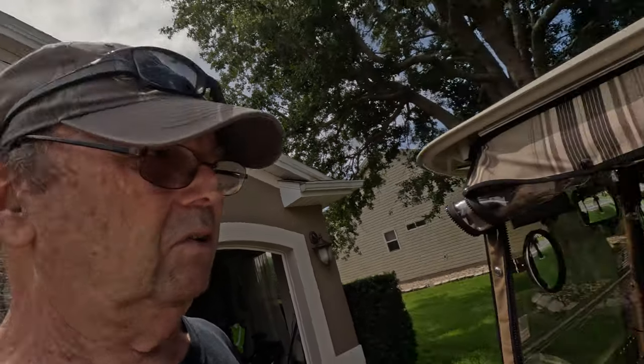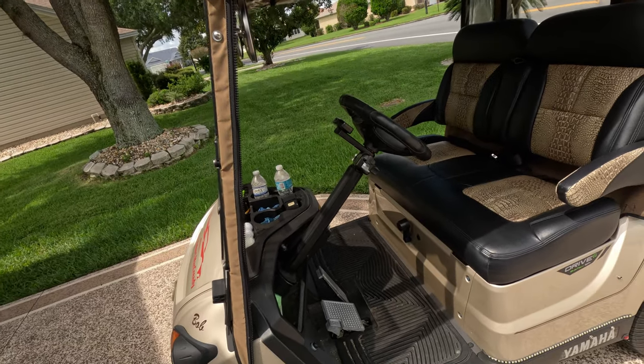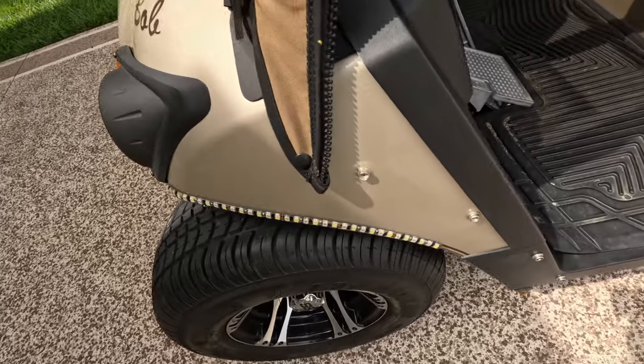One more tip, and this is a really big one, and the only reason I know this tip is because I've owned this golf cart for about 7 years now, 6 or 7 years, and it's been great. But see all the snaps that are down here?